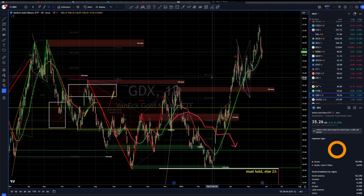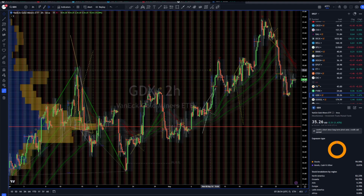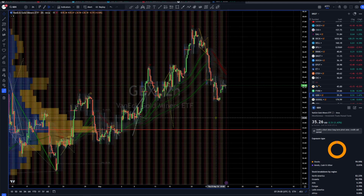I do like to trade the GDX though. This here is not an obvious entry point. Closer to 32.50 would be better. Let's drill down. A lot of support. So it's not going to be easy. First test 34.60 versus 36. Actually 36.2.